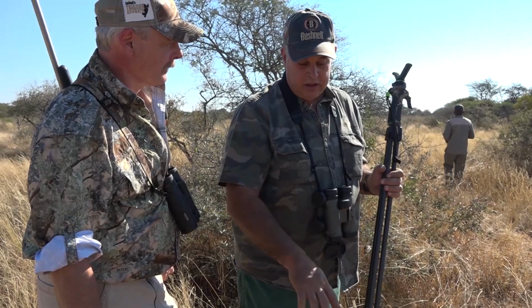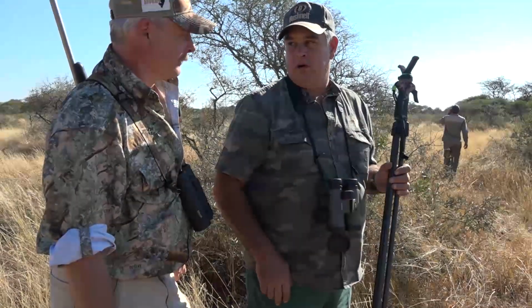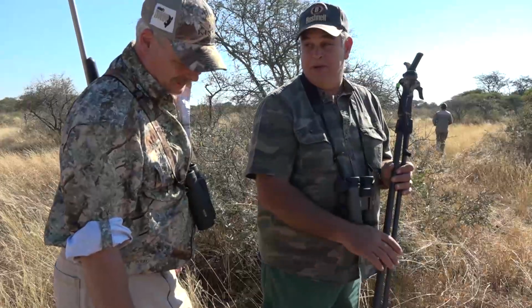Single bull is running on this other herd's tracks. Okay. And he's trying to catch up with them, then there will be more. Okay. Eland together. It's normally what they do. That would be good for us and give us more choice. Yeah. But this is a big bull as well.